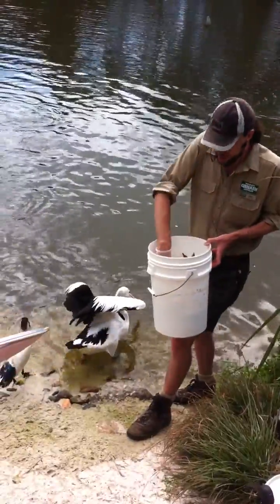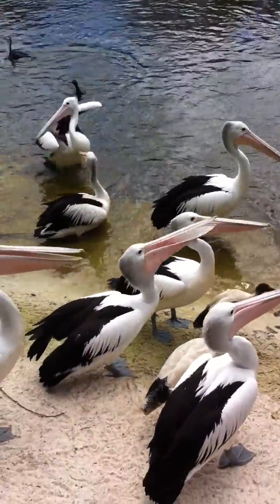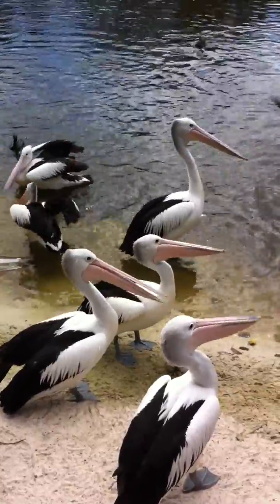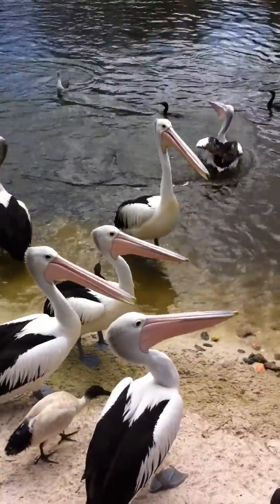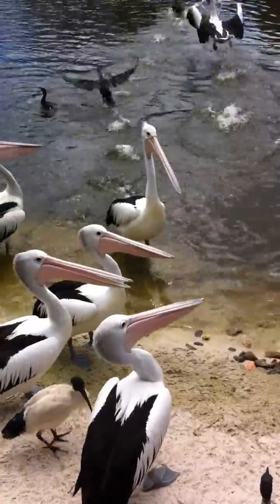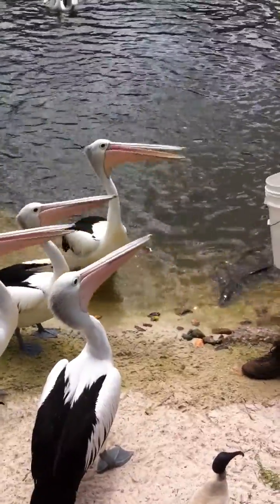So these guys, like most large flying birds, are very, very good at taking advantage of the winds and the air thermals to stay up in the air or travel very large distances without expending too much energy. So your pelicans can travel anywhere up to a couple of thousand kilometres at a time, but obviously only in the direction that those winds might be taking them.